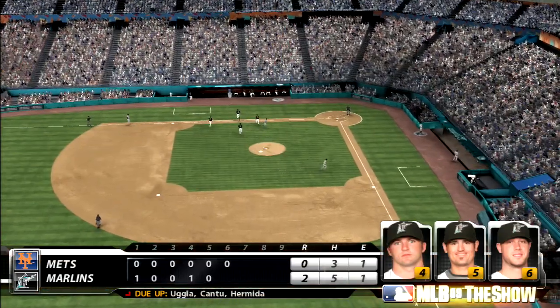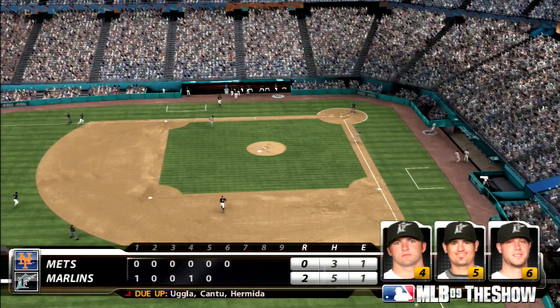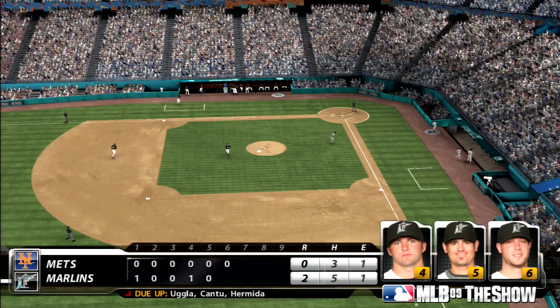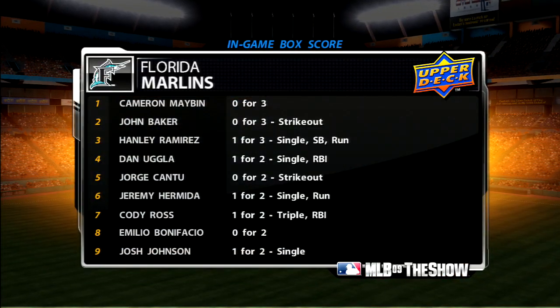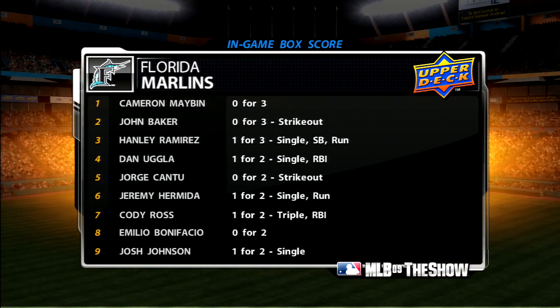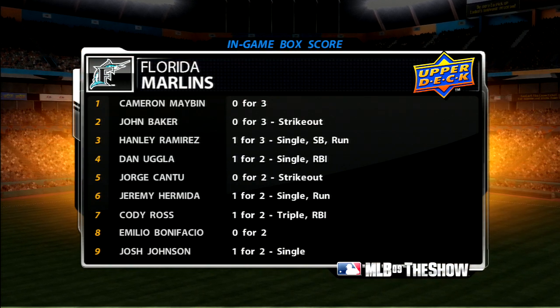And that's 6 shutout innings thus far, as he's been very difficult to solve. To the bottom of the 6th we go. 4, 5, and 6 coming up. The Marlins on top, 2-0. Low-scoring game as we get another look at the in-game box score, and much like the previous one we saw, really not a whole lot to look at offensively thus far.